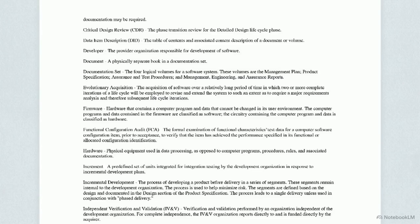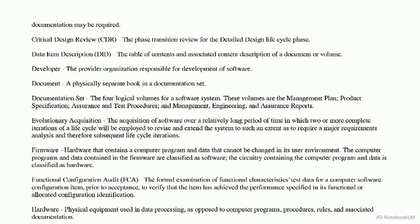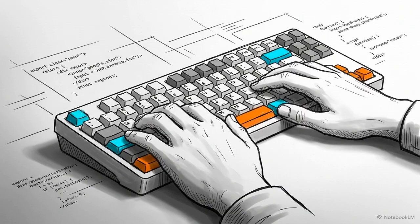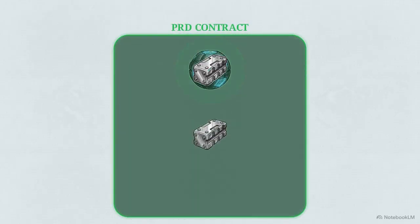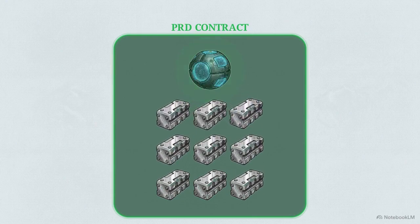This is a page from the NASA Software Documentation Standard. Historically, blueprints like this kept human teams aligned on high-stakes projects. Today, that same rigor is applied to AI through spec-driven development, where a product requirements document, or PRD, serves as the primary contract. Instead of a human reading a specification and manually typing out Python or JavaScript, the AI agent uses the PRD as a rigid boundary. It converts your text directly into the logic of the running system.